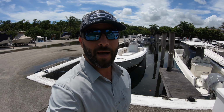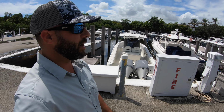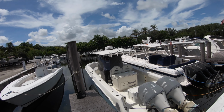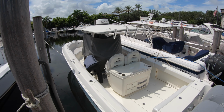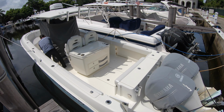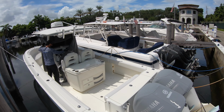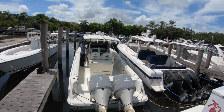Now we made it over to Snapper Creek Marina. These are privately owned boats. Acosta Yacht Group is here taking care of this Hydrosport, an Intrepid, and a Sundancer. So as you can see, basically what they're going to do is remove all the covers, cushions, everything that's loose, isinglass, and then they're going to tie it out, put some fenders out, make sure it's floating down the center best possible, and give it the best chance to not get knocked up during this storm.